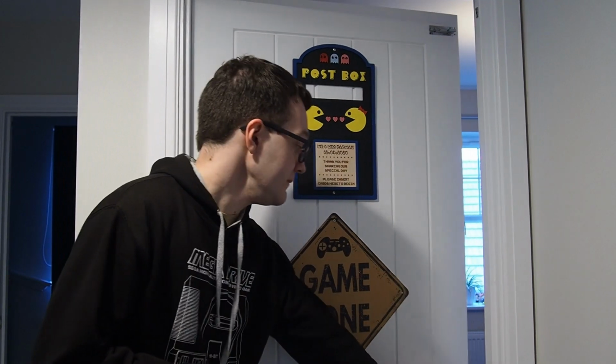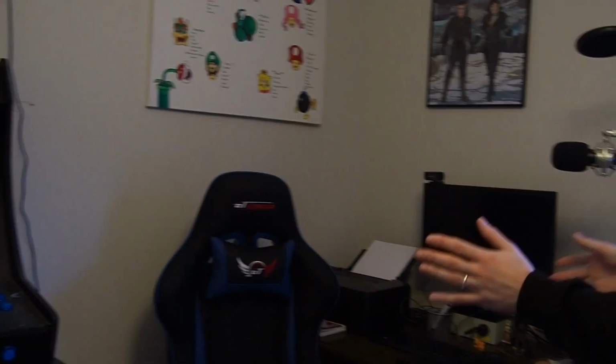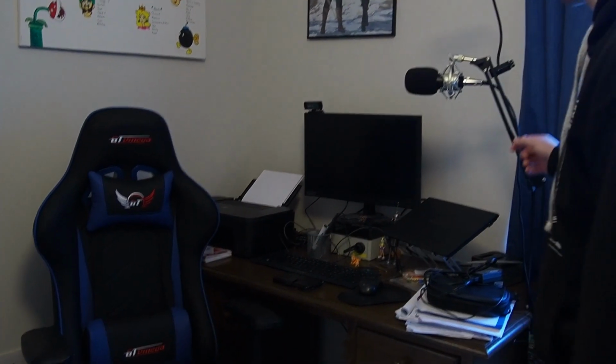Entry to the games room is still very much the same. And we'll try and pan round, so we'll go from sort of left to right. The desk in this corner, as you can see, has been rotated. You may or may not have noticed that if you've watched the old video. What this has meant is there's a bit more space for a bigger chair.